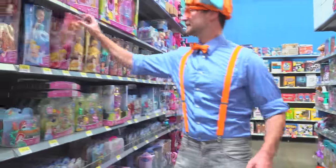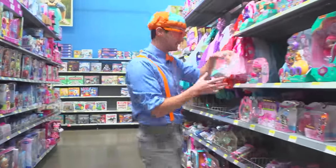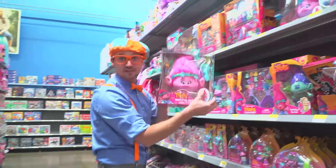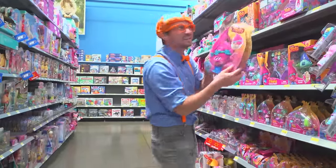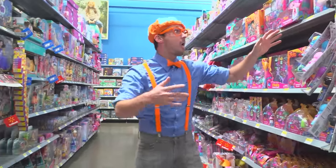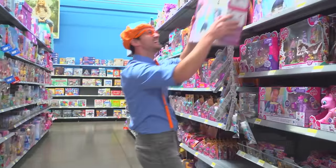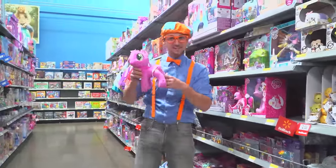Oh, this toy's the color pink. Oh, hey, there's some more toys. Like this one. This one's the color pink. Oh, and this one. This one's the color pink. Oh, yeah, this one too. This one's the color pink. Oh, look at this playset. This playset's the color pink. And woo! A stuffed animal, which is the color pink.